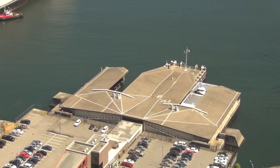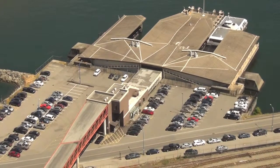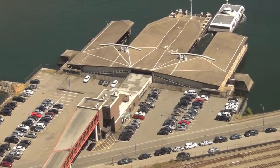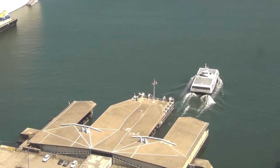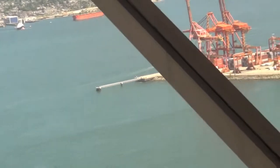And there's the ferry leaving now. It's probably the one we came on. It's shooting out of its little dock there. It certainly can move. Flat out, I think he's going.